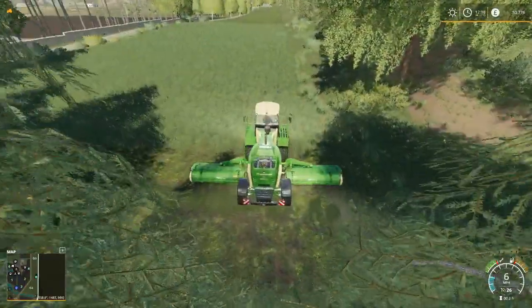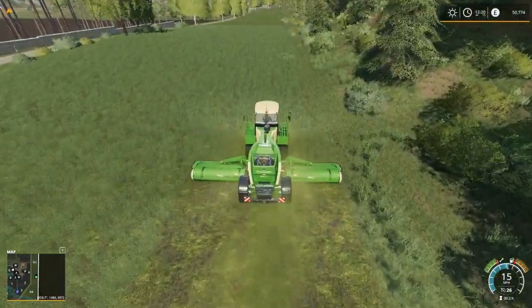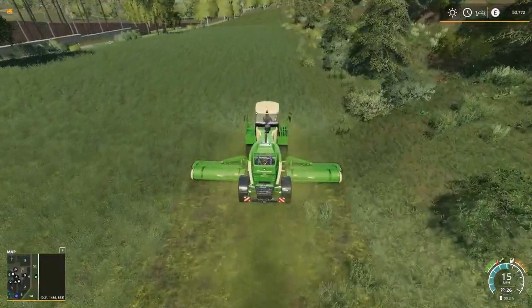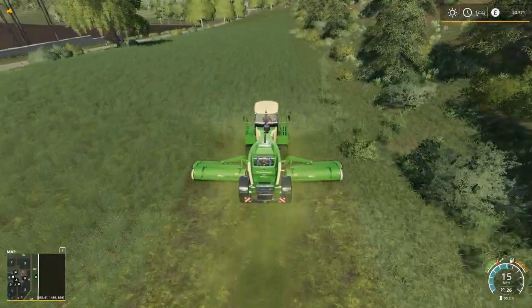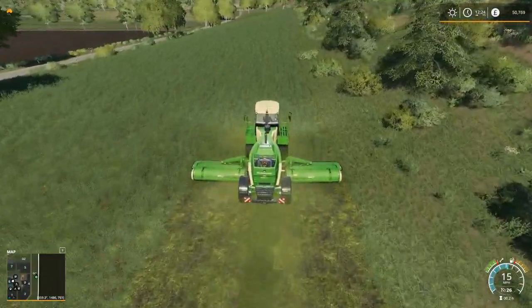I don't expect it would take particularly long to do this field. It is a long field though. But the reason I'm windrowing this grass is not actually to make grass bales, although I probably will take a couple of them as grass bales. It's to make silage bales to hopefully pay back the ridiculous amount of money that we've just spent. Like I said, £750,000 loan.